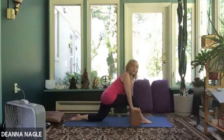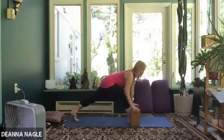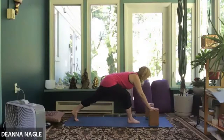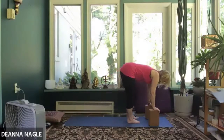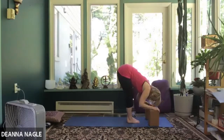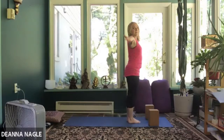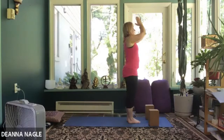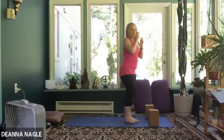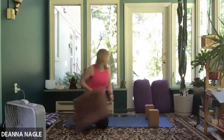Okay, so stay here. You could lower your blocks or bring your hands to the floor. We inhale, and as you exhale, draw your chin in and start to lower any amount into that forward fold. Think about moving your tailbone back, keeping your outer hips drawing into center. Let the breath be soft. One more round.